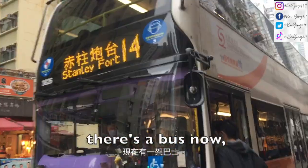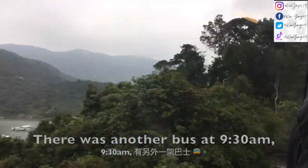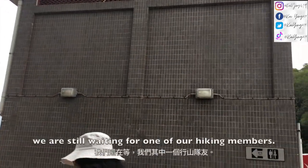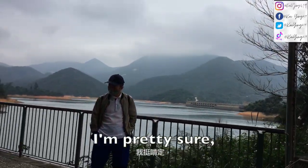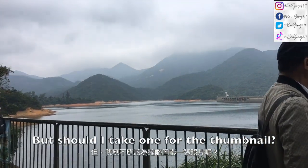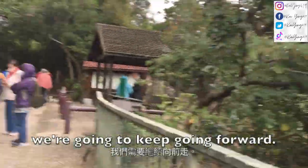Even though there's a cop now, I don't think I'm gonna get on it. There's another bus at 9:30, so we got on it. There's a toilet here, and then we are still waiting for one of our men. And then we have to go through the bar. I'm pretty sure I've already taken a photo here, but should I take one for the thumbnail? And for the reservoir, we're gonna keep going forward.